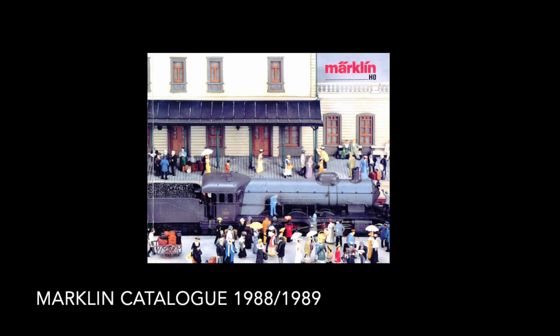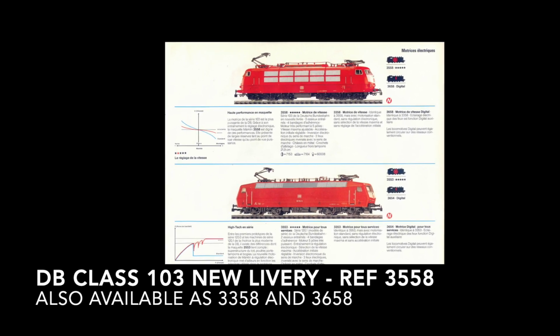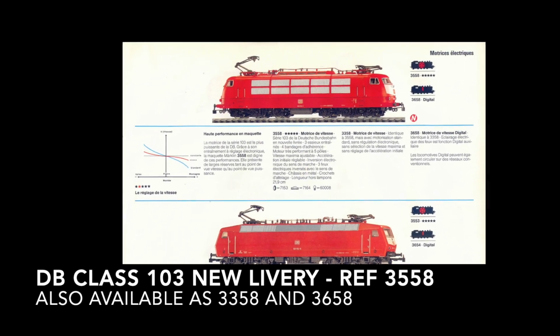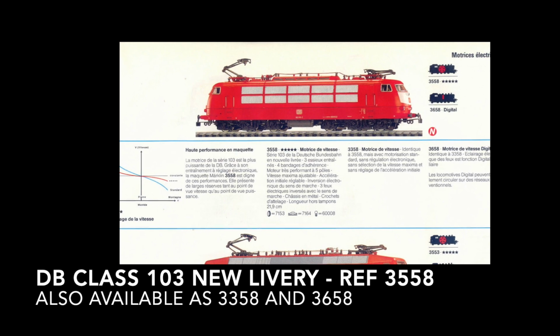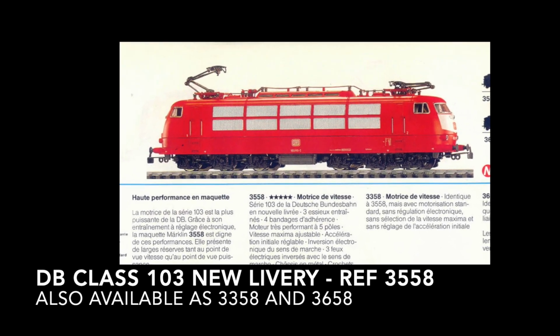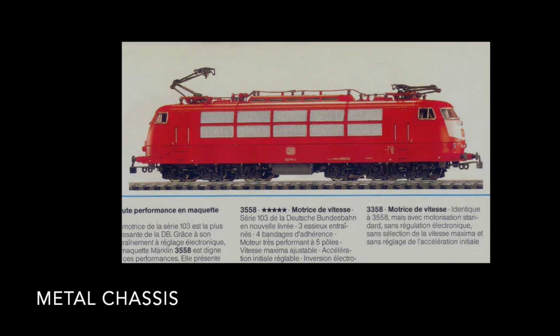It appeared in the 1988 edition of the Märklin catalogue. It can be found on page 21. It's a Deutsche Bahn Class 103 locomotive in new livery. My reference is the 3558, but the model was also produced in other analog version, the 3358, and a digital version, the 3658. As with previous versions of this type of locomotive, the body is made of plastic and the chassis is made of metal.